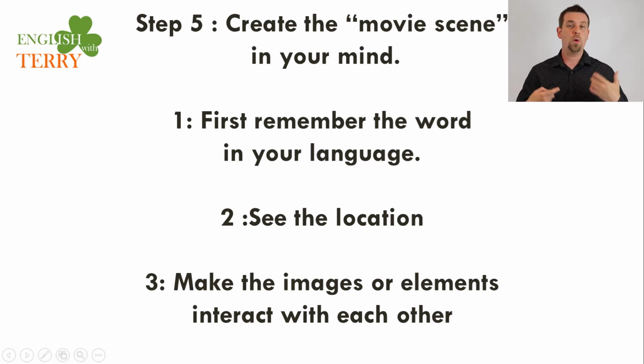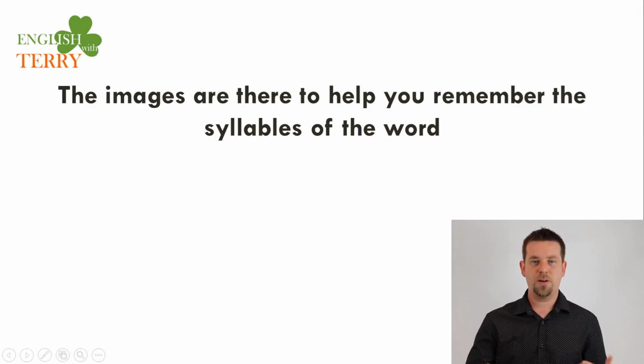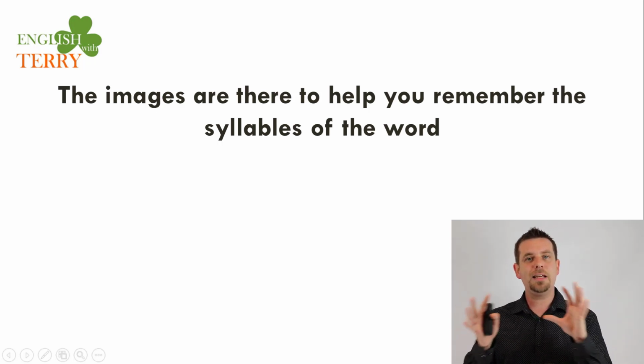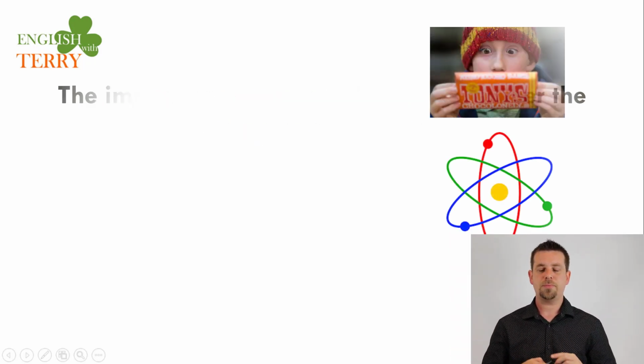In this case, I remember, what is the word in English? I remember, my friend. So now I start to see the location, I see the images interacting. The images are there to help you remember the syllables of the word. The little images, the information, help you rhyme and remember the word.